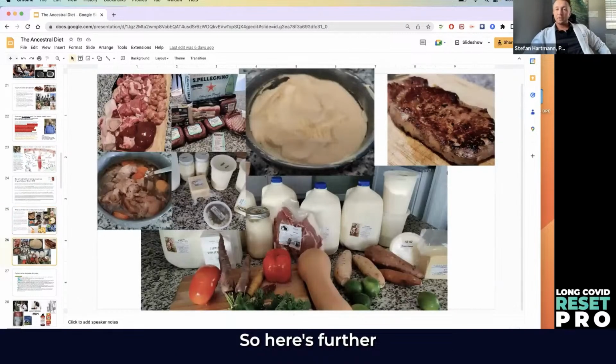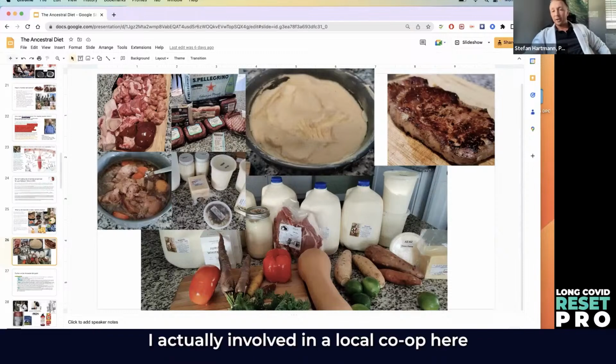So here's further what my diet kind of looks like. You see on the top left corner, I have beef kidney, I have bone marrow, I have some lamb here and sausage. It's a very tasty and simple stew. Slow cook it overnight, about 8 hours on low temperature. You can get this pretty affordably from BJ's and Costco. If you want to get a kidney, I order that online. And I have some resources for that, like White Oak Pastures, North Star Bison, US Wellness Meats. I'm actually involved in a local co-op here, and you can see I have a lot of raw milk.